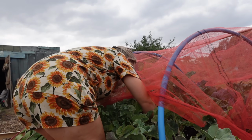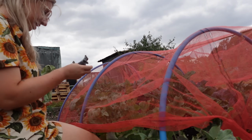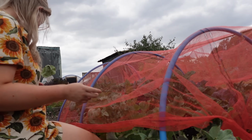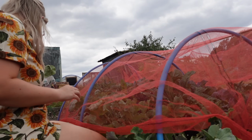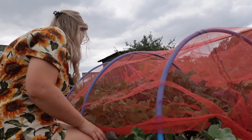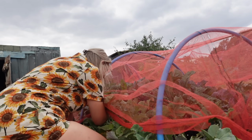And we've got some chard as well, which I'm going to take. Oh, there was a spider on that one, sorry. Chard, wonderful. Most of this is for my rabbit, to be honest. I will try and eat some of the kale, but I'm not the biggest kale fan in the world, so, you know.